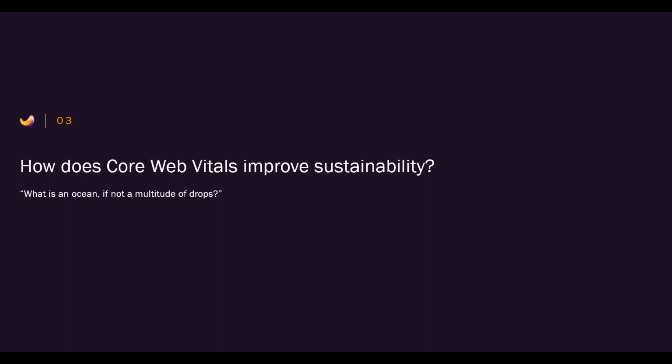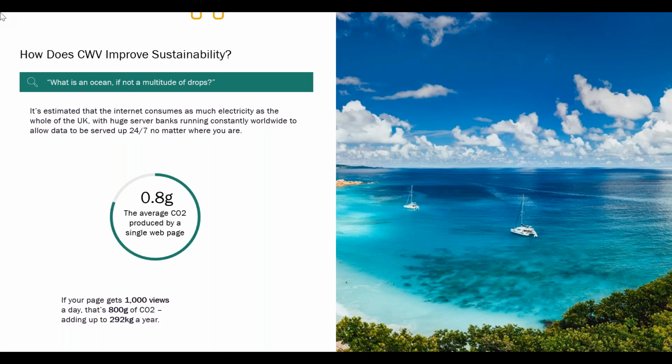So how does Core Web Vitals improve sustainability is the next question. The main impact is from that largest contentful paint. I already said that the smaller you can make your page, the less data is transferred over the wire, the less energy used, the fewer emissions are created. It's estimated that the internet consumes as much electricity as the whole of the UK, because server banks have to run 24/7 to allow you to serve up data any time of day to anywhere in the world.